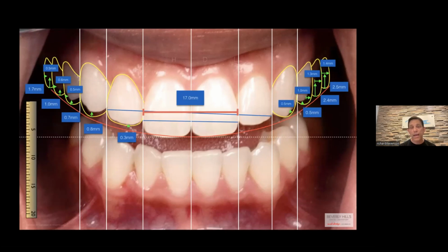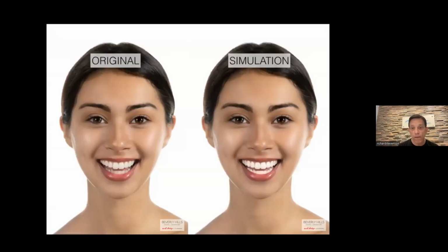So they'll give you back this sort of work in progress, and you can basically just tell them, no, I want to have the canines a little bit less pointy. I don't want to mess with the laterals. I'm only going to be doing veneers on the centrals and laterals. I don't want to mess with the premolars, for example. And that's pretty cool. Then they'll provide you with a simulation. I mean, obviously this model here didn't need digital smile design for anything, right? The teeth look terrific, great smile and everything, but it's a nice example of a good looking outcome before and after.